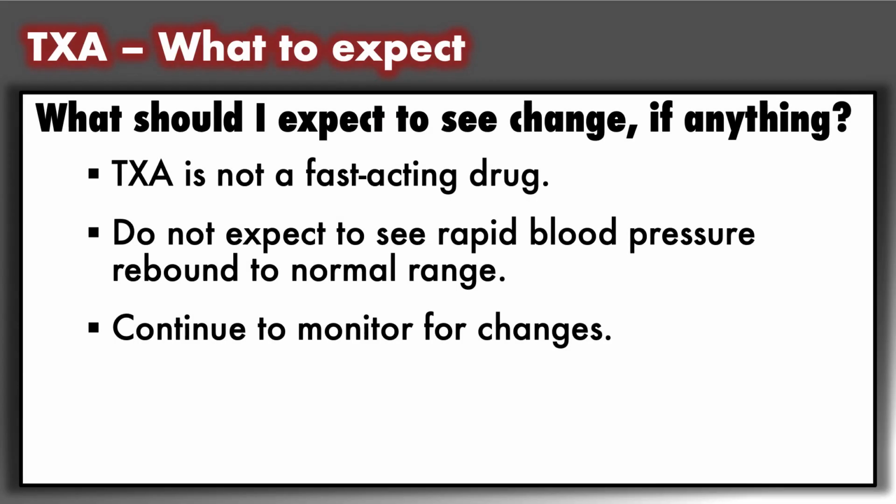What should I expect to see change, if anything, in my patient? So every time I do a treatment, I'm always looking at this patient and constantly monitoring them for changes or not changes and noting that. What should I expect to see that I want to see happen?